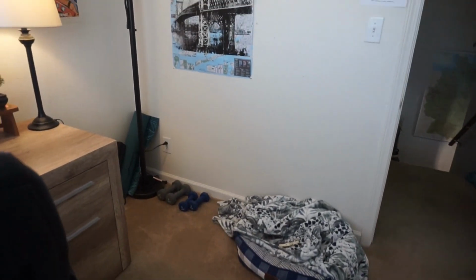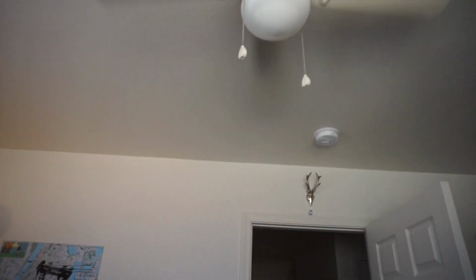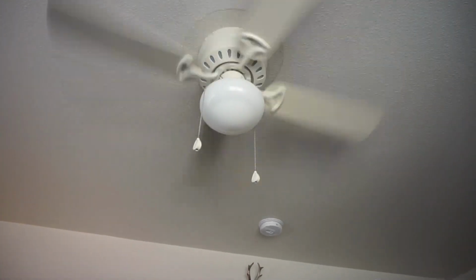We did choose to install our own ceiling fan into this room, and we kept the old lighting fixture so when we move out, we can put the old one back in.